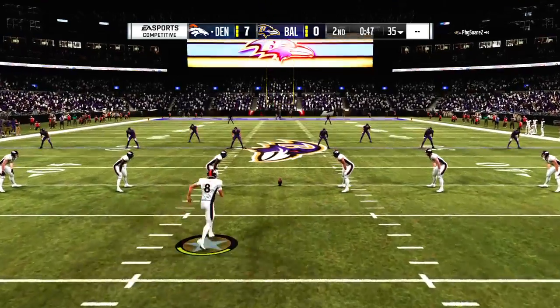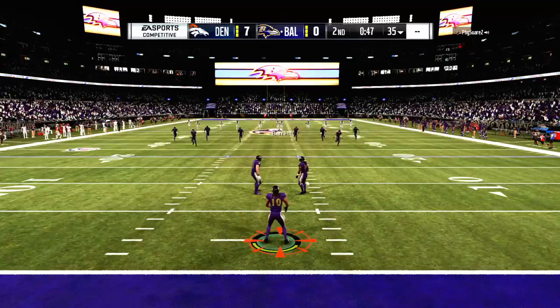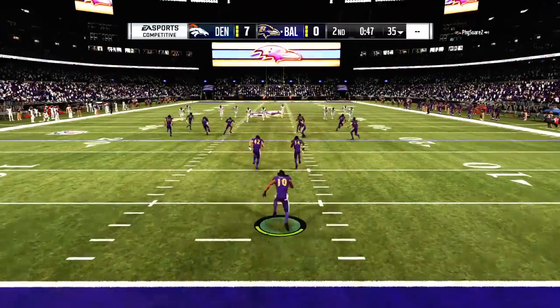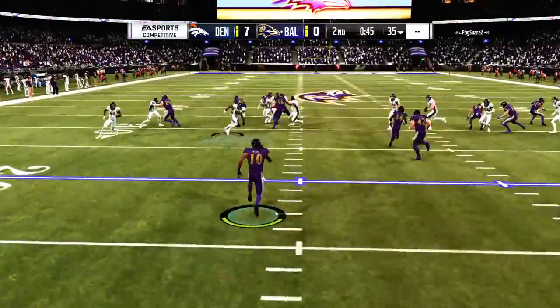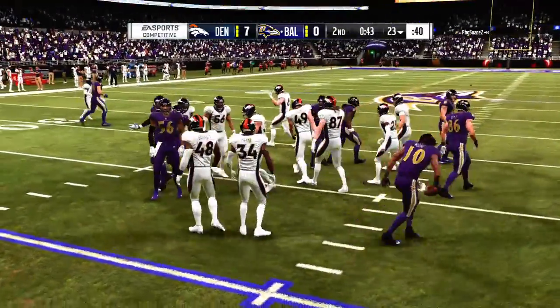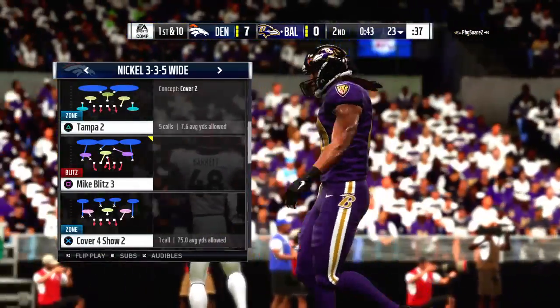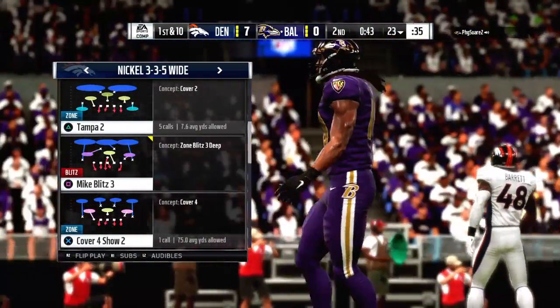Now McManus on to kick this one off. And the return man, Chris Moore. And he'll get across the 20 before he's brought down at about the 23-yard line. And now Baltimore gets set to take the field.